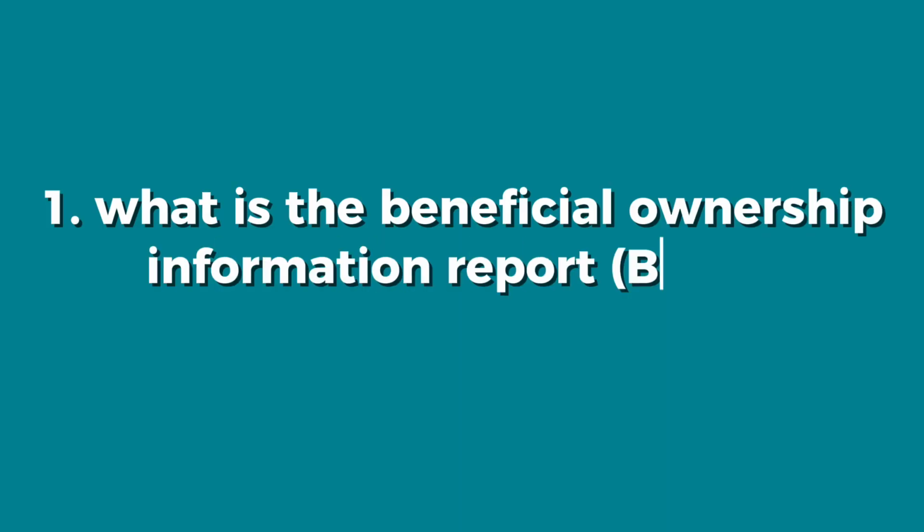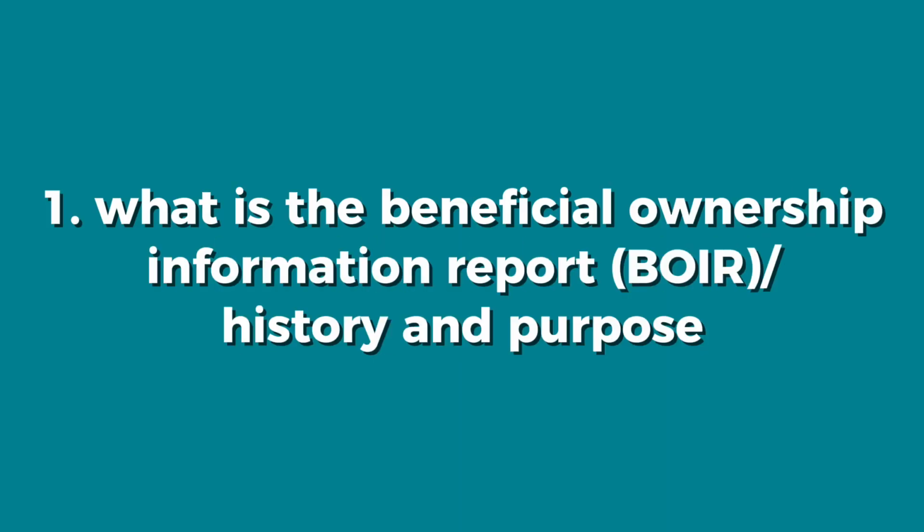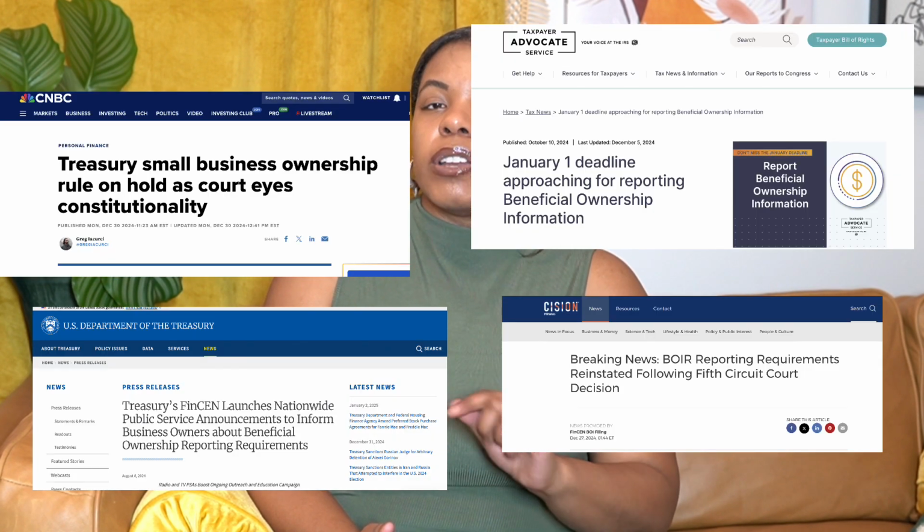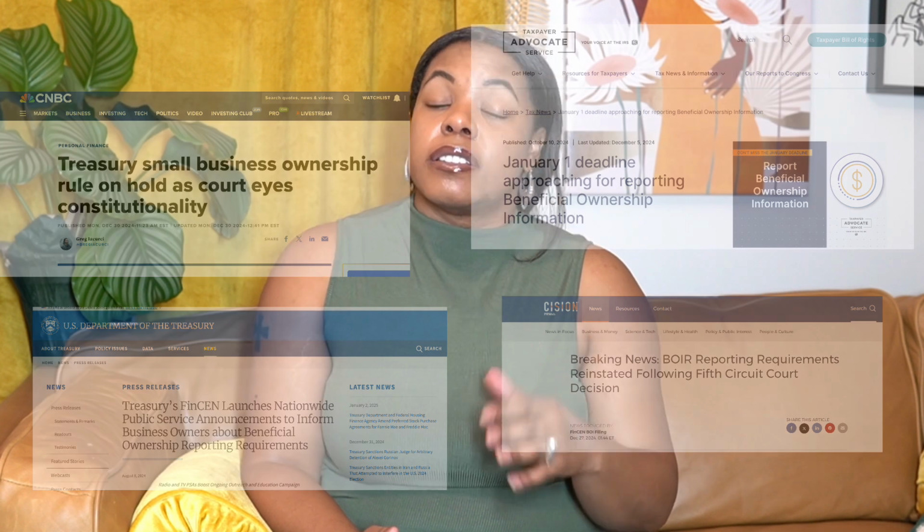So what is this new requirement I'm talking about? It's the BOIR, or the Beneficial Owners Information Report. And you may have seen a lot of news articles about this lately. The reason you're seeing it is because certain deadlines are coming very close, and there have been some court cases pausing the deadline, lifting the deadline, all the things. I'm going to give you a little bit of the juiciness later in this video, but let's talk about what the requirement is and where it came from.